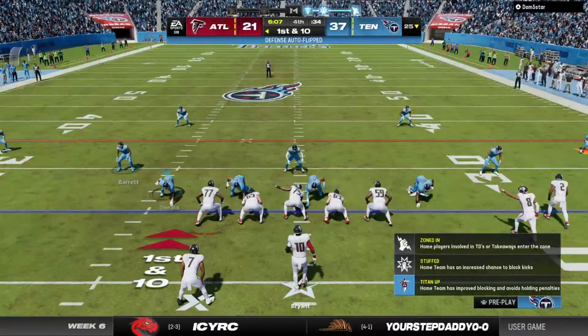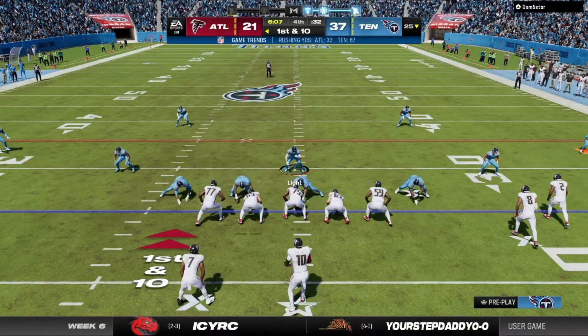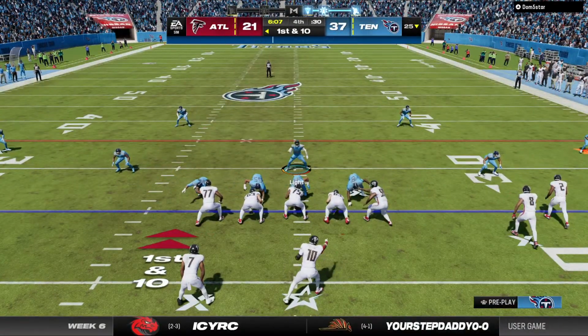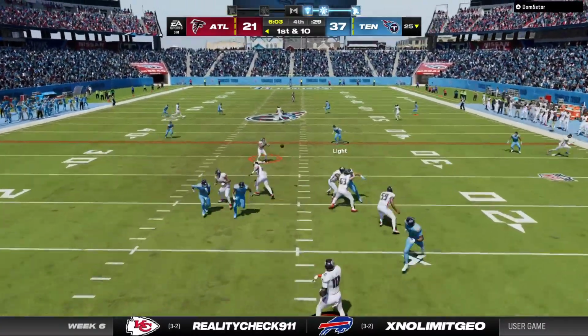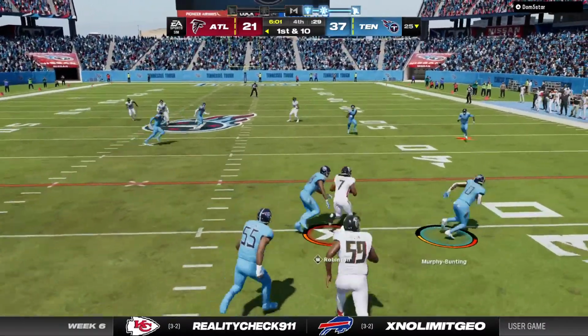About set to begin their next drive, the Falcons offense at the line. Defense got the better of them last series, forcing a punt. See if they make a few changes in the game plan here and try to get points out of this drive. 1st and 10.